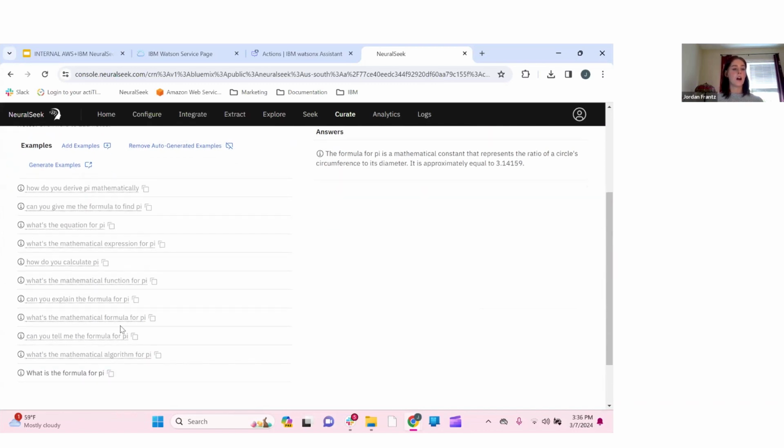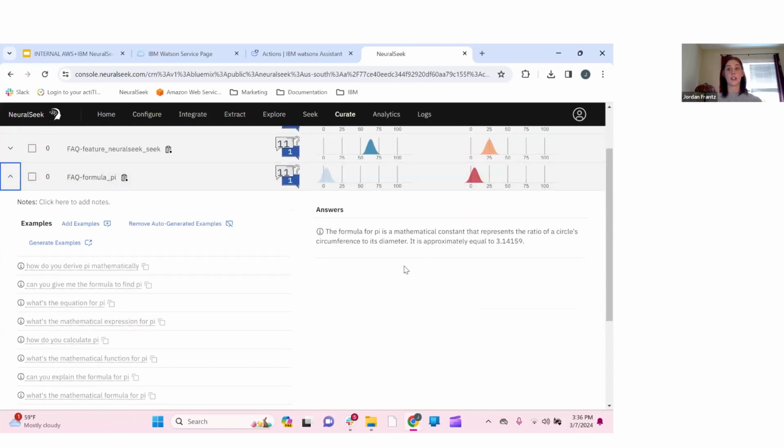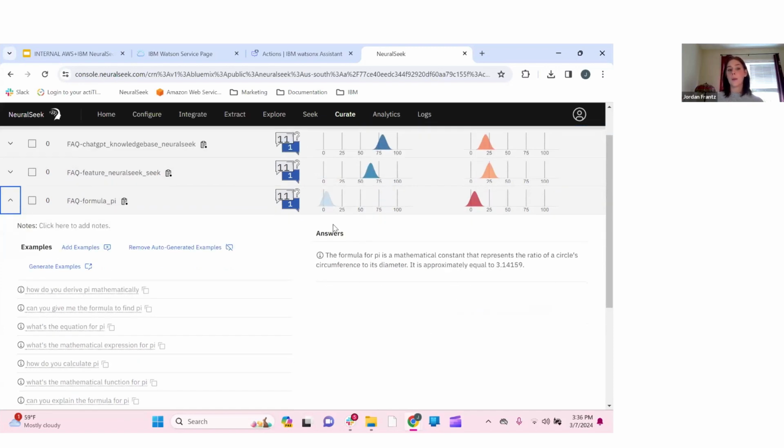So when I click this little drop-down menu, I can expand this intent about the formula for pi. You can see here these auto-generated questions that come up with different ways that that same what is the formula for pi question might be asked by users. And then we have our generated answer here as well. So knowing this, being able to see the overview of the coverage and confidence scores, it lets us know what questions are being asked to our knowledge base and where in our documentation we might be able to improve some of these answers as well.